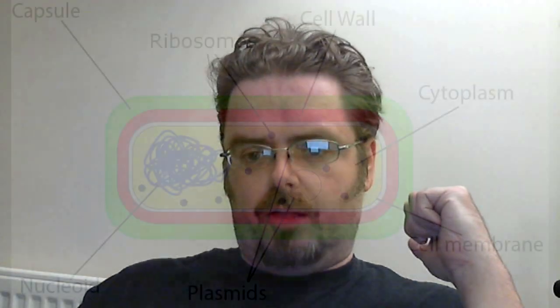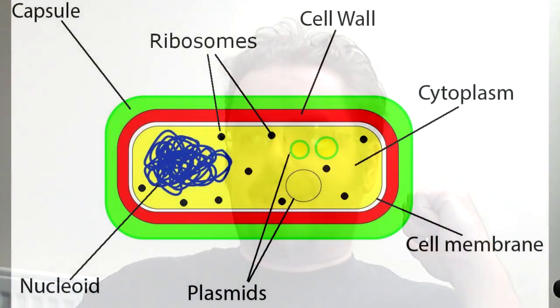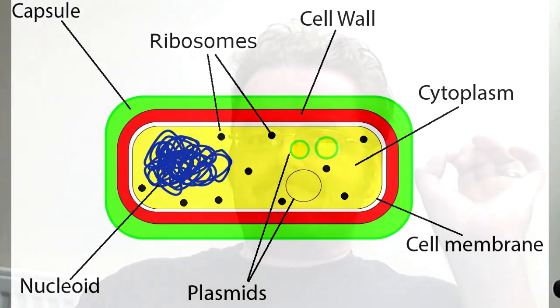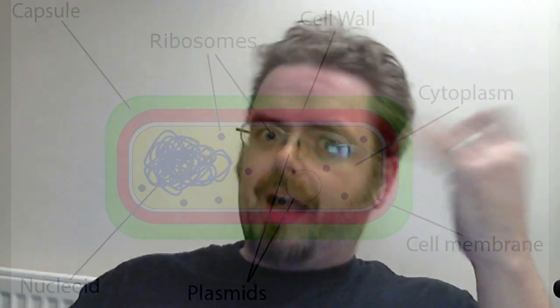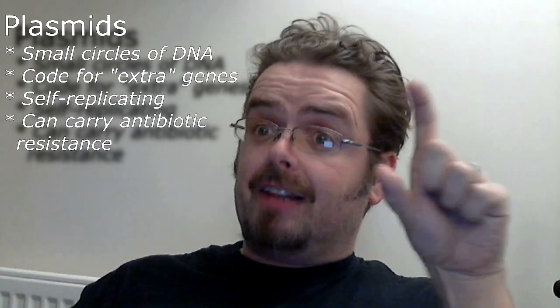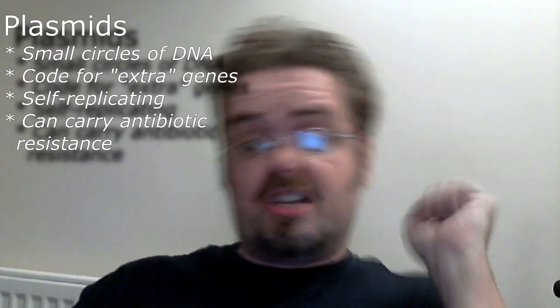Now, it's not the only loop of DNA that you'll find inside a bacterial cell. There are also these things called plasmids, also known as jumping genes. These are small circles of DNA, usually coding for maybe 1 or 2 genes, and they carry extra characteristics such as, for example, antibiotic resistance, or possibly along with that a characteristic which allows them to make the bacterial cell produce what's called a pilus, which allows it to cross over into another bacterium.